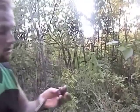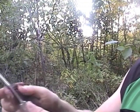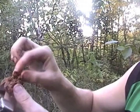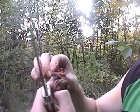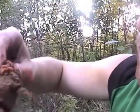Well, found the gizzard. Just gonna do a quick demonstration of what I usually do with them. I take a knife and just cut down the middle. It's all the stuff they've been eating. Cranberries, that's not a surprise at all. Mainly cranberries, it looks like. Cranberry seeds. A little bit of clover probably.